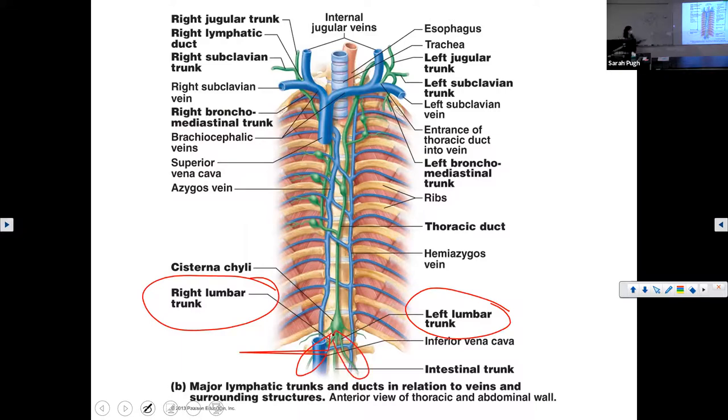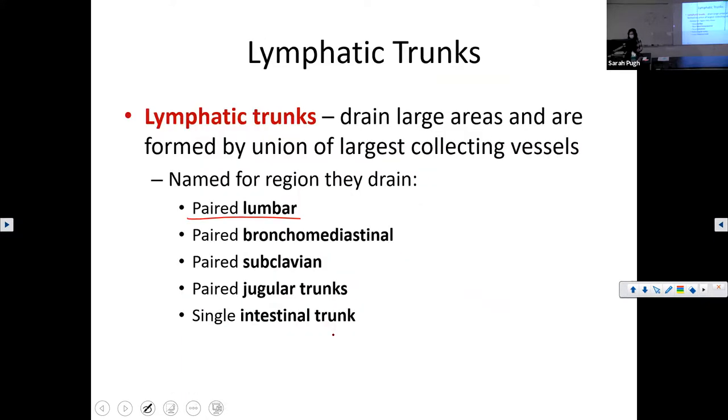You can actually see the ribs here. So you are looking in the trunk of the body, okay? So you have a right and a left lumbar trunk, again, draining sort of the trunk of the body.